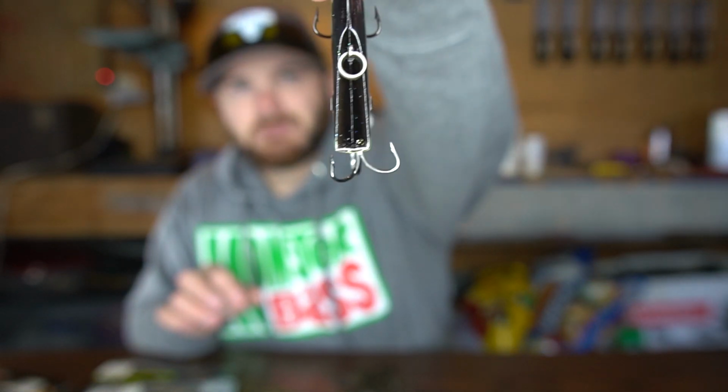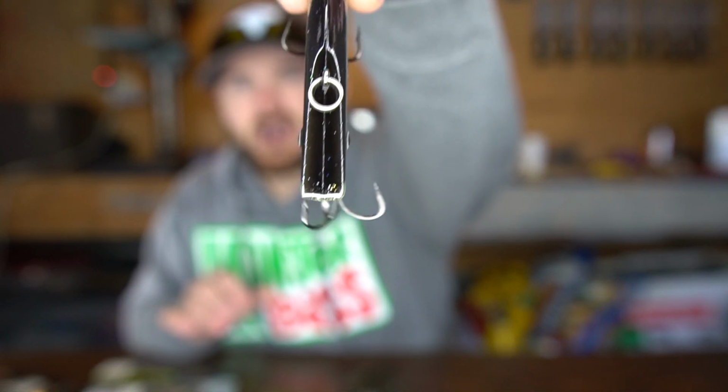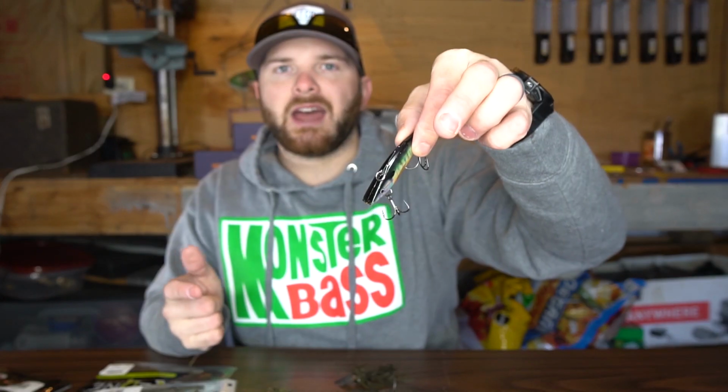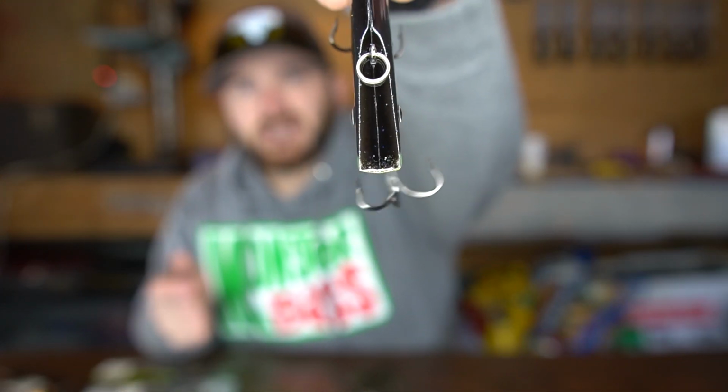I caught a bunch of fish fishing it around really heavy grass, but it's a really good lipless crankbait for all season long. But one thing that makes this bait so unique is that flat, squared off face. That's going to allow this bait to come through grass really well. It's going to rip free from that grass, which is going to trigger a lot of bites, but it's also going to be able to fish really slowly along the bottom well because this flat face deflects that cover away from the hooks.